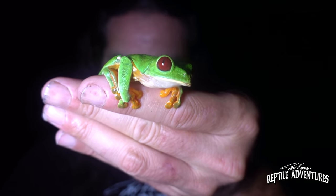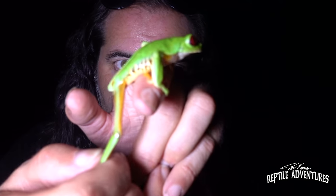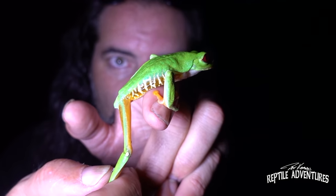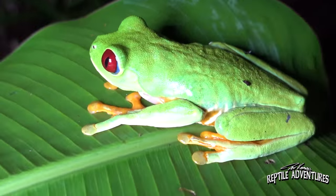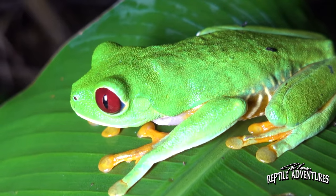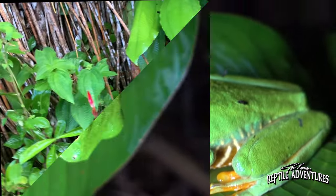But the red-eyed tree frog actually has geographic variation depending on where you find him. Here on the Pacific side, look at the sides of him. They don't have that rich, vibrant blue color like they do on the Caribbean side. And if you're coming to Costa Rica and you dream about seeing this frog in the wild, I've got good news for you. These guys are actually extremely common, and there's a really good chance that you can run into the iconic red-eyed tree frog.